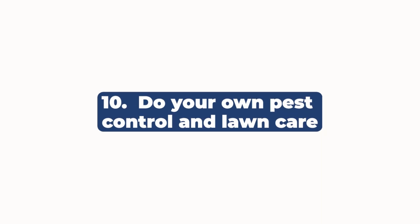Okay, this one's for homeowners. But number 10, this blew my mind that this is how expensive this was: doing your own pest control and lawn care. So we received a quote from a pest control company saying that they wanted us to pay $160 per quarter to set rodent bait traps. And then they wanted to be paid $300 a quarter for just general pest control. Are you freaking kidding me? So we'd be paying over $1,000 in the year just to keep pests away from our home.